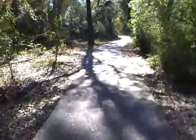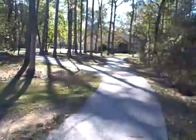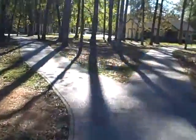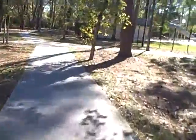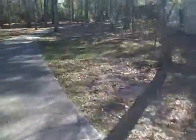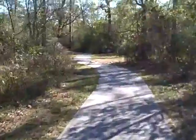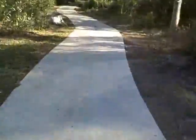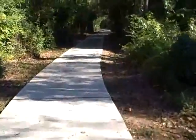Coming up to South Woodland Hills pool and park area. This is South Woodland Hills Park pool. The trails link pools and parks and schools in many cases. Headed towards Kingwood Drive. Now on the trail east of Woodland Hills Drive.